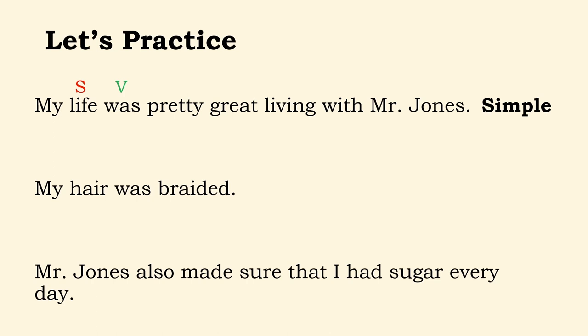For the second one, "My hair was braided." Again, I'm going to identify subject-verb pairs. So I've got my hair and was braided. There are no other words in the sentence, so therefore I know I have just one subject-verb pair, therefore one clause and a simple sentence.